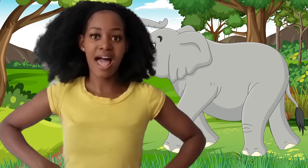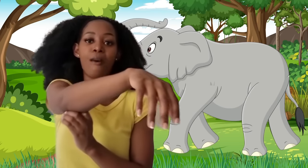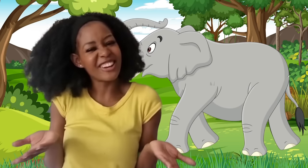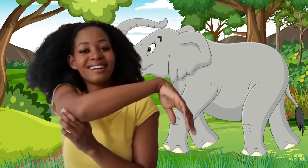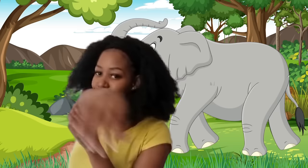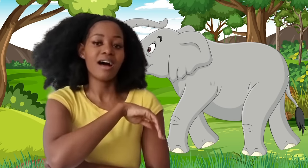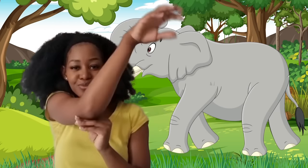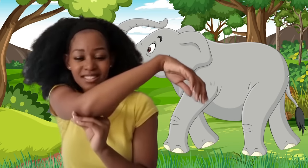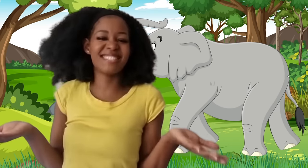I have an idea. Let's pretend to be elephants swinging a trunk. Take out your hand. Now let's swing our hand and pretend that it's the elephant's long trunk. Swinging our trunk sideways. Pretending to be elephants with the long trunk. Now let's swing our trunk up and down. Now swing it sideways. That was so much fun.